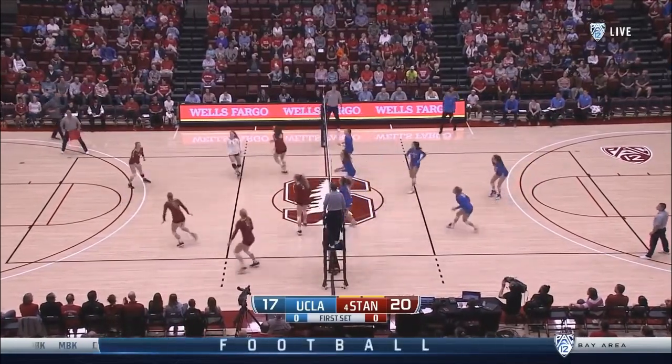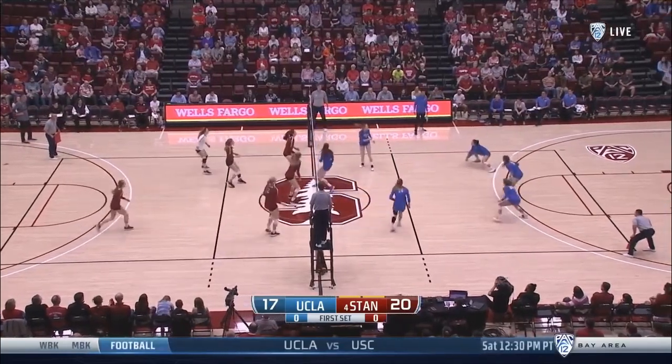May around the double. Hentz is there. McClure from the back.